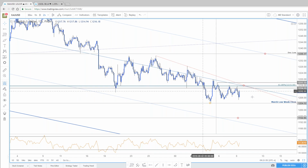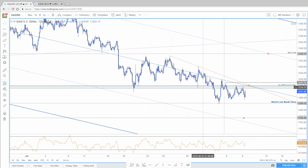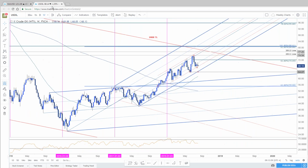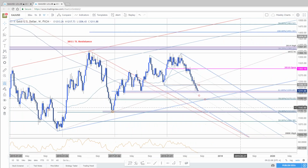It's been a slow grind. The reason I think that is because when I see a break of a major key support confluence, especially a multi-year or multi-month retracement level, I want to see a drop. I want to see an acceleration. I don't want to see a mutter lower.